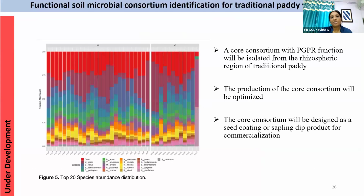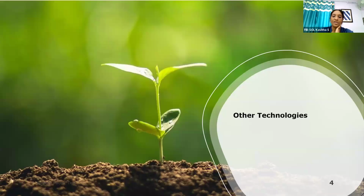And now this particular technology is functional soil microbial consortium identification. So we have entered into the metagenomic space now. This heat map is from the traditional paddy rhizospheric region, where we are analyzing the soil microbiome, using metagenomics as a tool. Now, the idea is to identify a core consortium which can work in different geoclimatic conditions and different crops. The core consortium is to be designed as a seed coating or a sapling tip. So that is what we are actually planning.